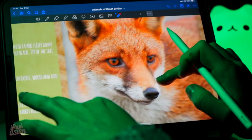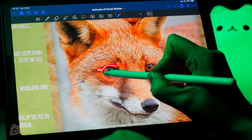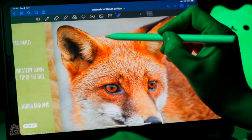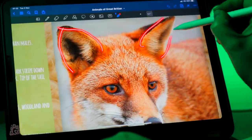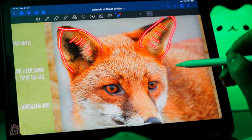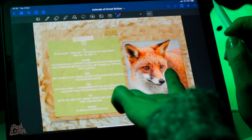And look at this handsome chap. He's got beautiful eyes. They're very, very cat-like. Big, huge ears. Like that. So that's the red fox.